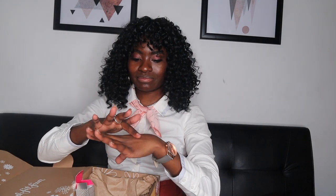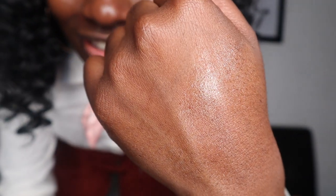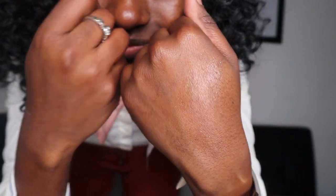But let me rub it in and do like a comparison. Oh, it smells good. But it's a light scent. Okay, let's compare my hand. This is without glowing. This is with the glow. Yeah. Ooh. I love how subtle it is, y'all. All summer, about to be glowing. Period. Okay. So that's that. I'm really excited about that and I really like that. And I can't wait to use it.